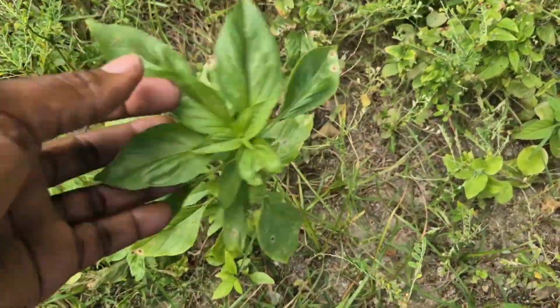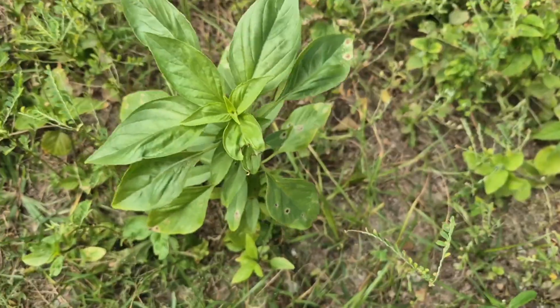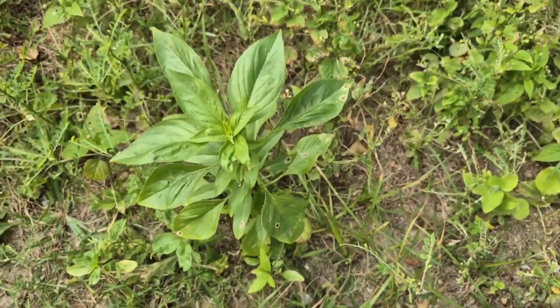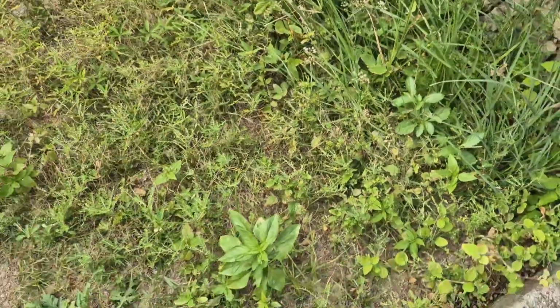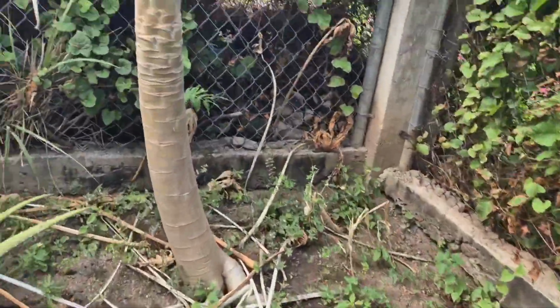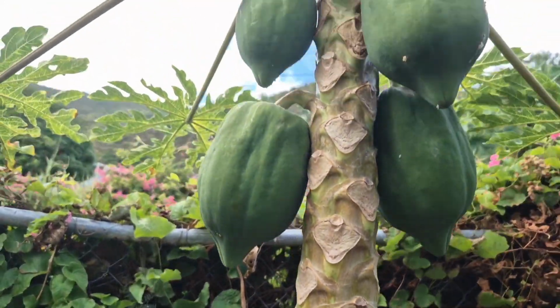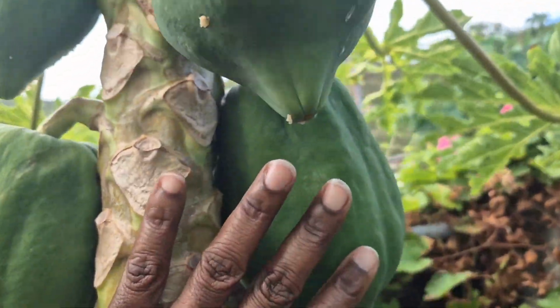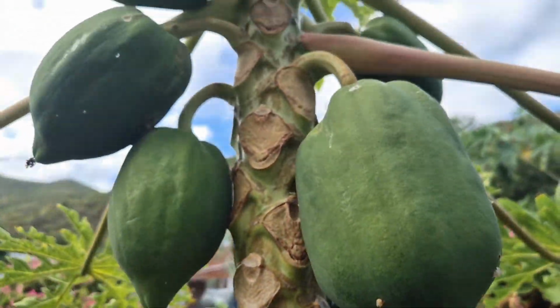This came up by itself. So this is a basil. I probably have to transplant it so that it doesn't get squished because it's kind of in a passage and somebody won't notice it. And this is the other papaya tree, so I have hope for this one. These look like they're gonna do something good.